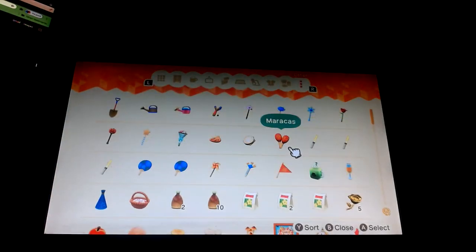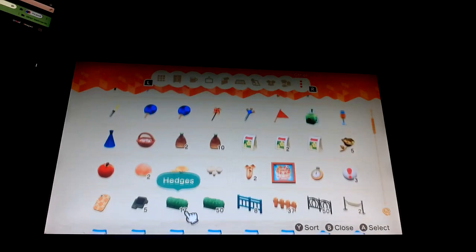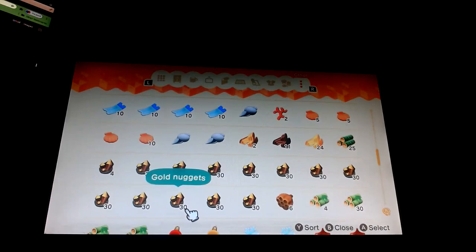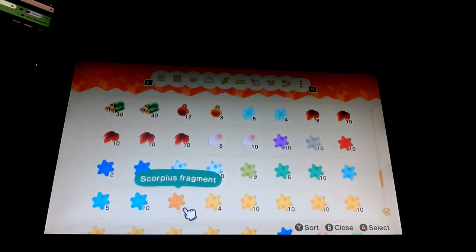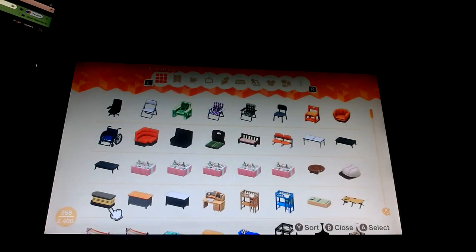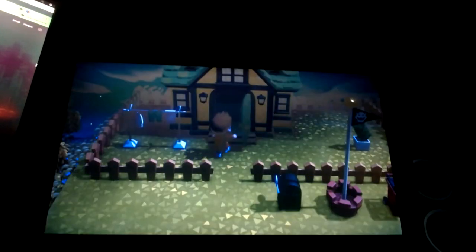Where's my fishing? Alright, here. I'll just take this out. I'm saving the gold for later. Just checking to make sure that I really don't have any other stone. Yeah, I don't. Dang it. Now let me go water my gyroid fragment. And it'll grow into a gyroid, I think.